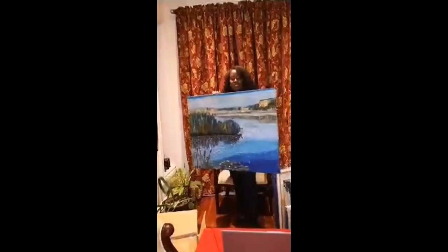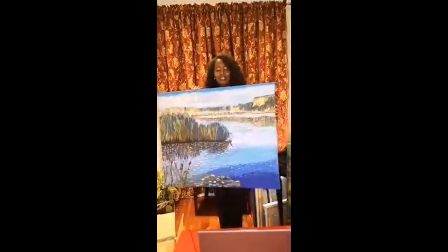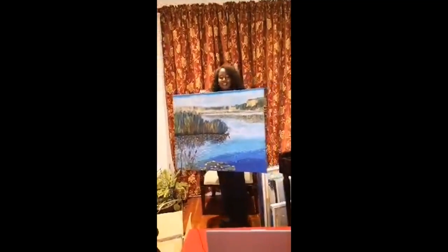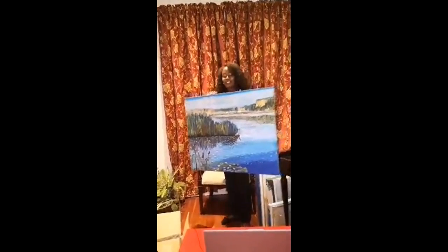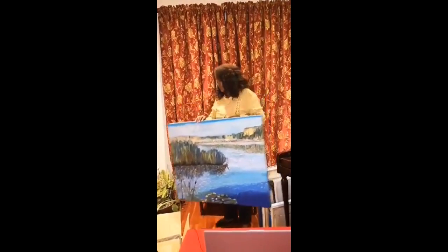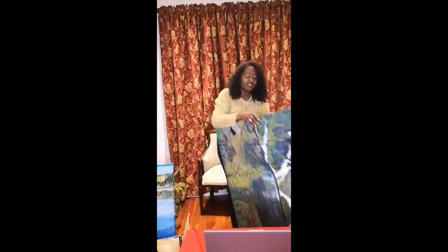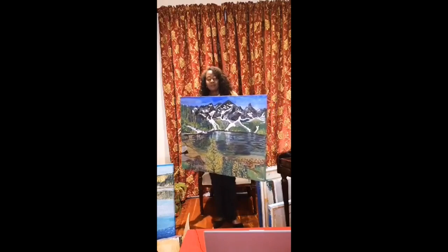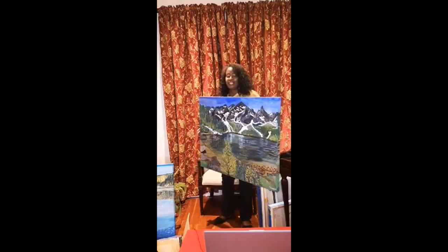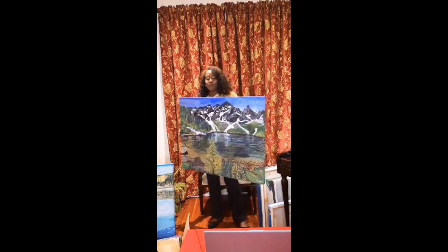So we have the blue heron theme, and he's in the marshes enjoying the scene. Serenity. So this one is 30 by 36 inches, acrylic on canvas. Okay, I'll show you another one in the water series, 30 by 36 again, Morskie Oko. So this is a beautiful water scene if you want to decorate your home or office.